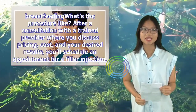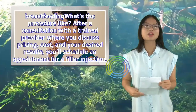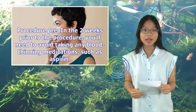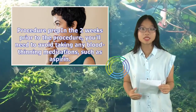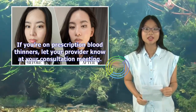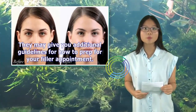What's the procedure like? After a consultation with a trained provider where you discuss pricing, cost, and your desired results, you'll schedule an appointment for a filler injection. Procedure prep. In the 2 weeks prior to the procedure, you'll need to avoid taking any blood-thinning medications, such as aspirin. If you're on prescription blood thinners, let your provider know at your consultation meeting. They may give you additional guidelines for how to prep for your filler appointment.